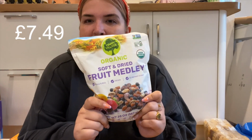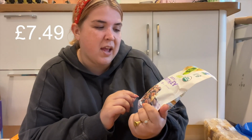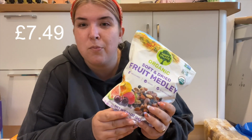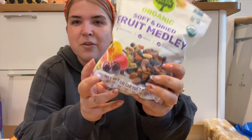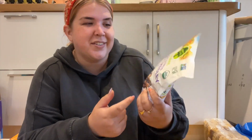I got this bag of organic soft and dried fruit medley. It wasn't completely necessary, but it just looks really nice, and I thought it would be really lovely on top of granola or that kind of thing. So you can see the fruits that are in it. If it looks like that, it's going to be delicious.